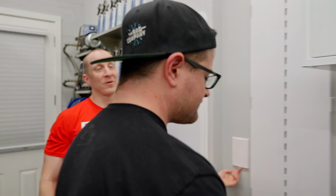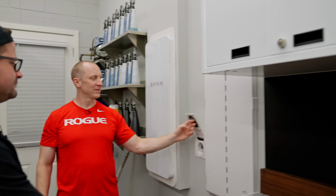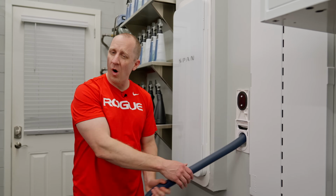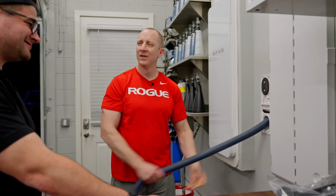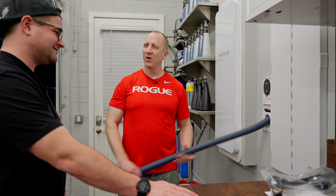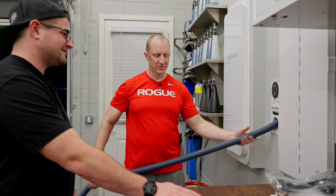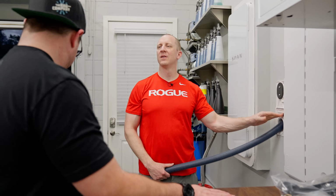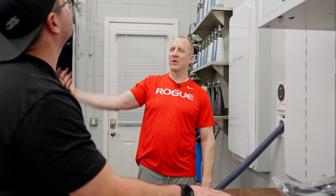This is the coolest part of the garage right here, this little guy. This is my vacuum system. We saw the vacuum system at HQ on the wall. This is the in-wall version. I have 50 feet of hose up on the ceiling. My vacuum is upstairs, up in the attic. You don't hear it.